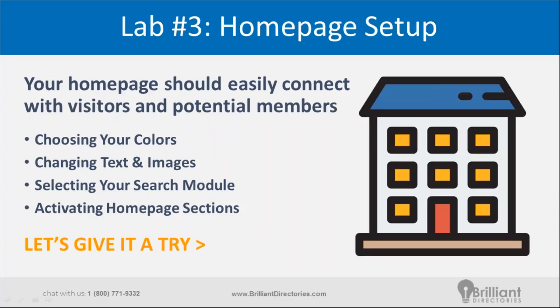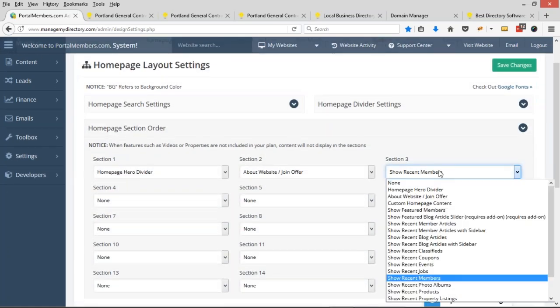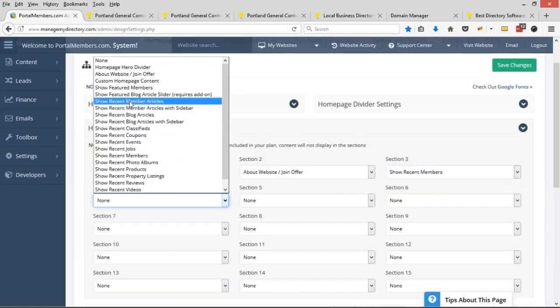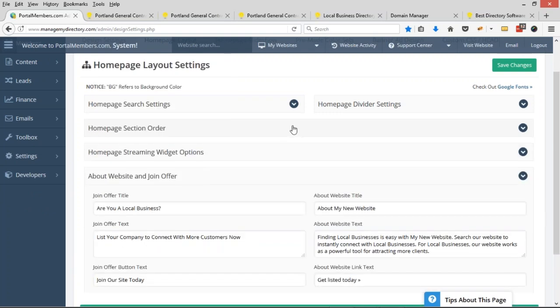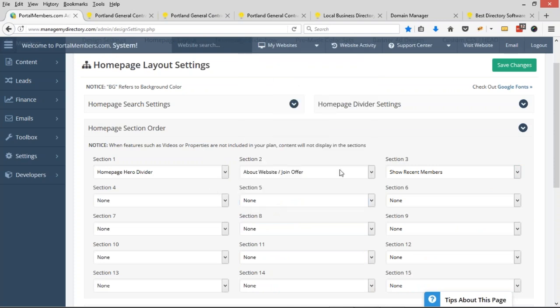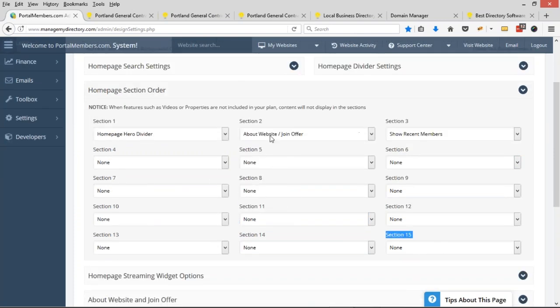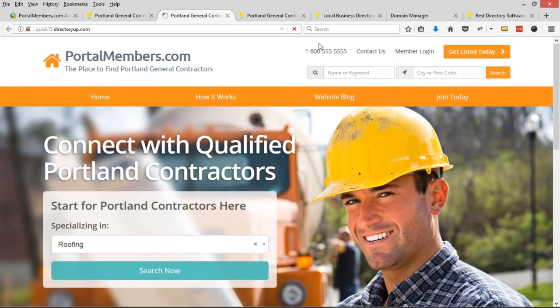There's so much. Okay, so that's where I go to show recent coupons or most recent classifieds. I just select from the drop down and it'll show in that order. Right, and if you have that content on your site, it will show those coupons or classifieds or recent members on the homepage. Very cool. Just choose the order that you want them to show in. I think there's about 15 sections. Just put them in the order you want them. So we'll save the changes. Let's give this a second look.